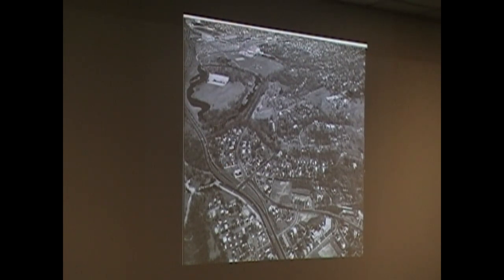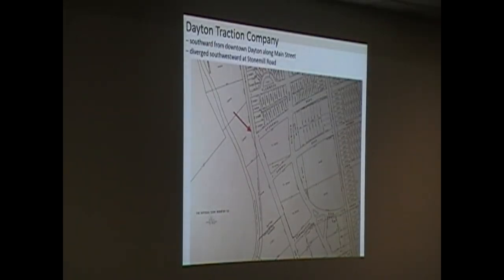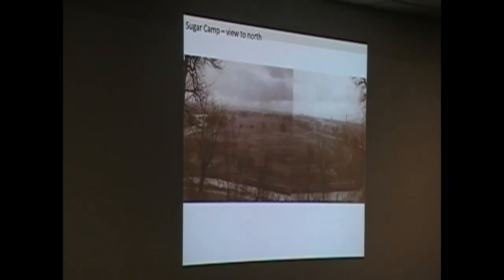up to Calvary Cemetery. So here's National Cash Register, here's the fairgrounds, here's the old River Park area and the entrance to Calvary Cemetery here, Neil's Heritage House right there. So the rail car came down Main Street and diverged onto its own private right-of-way about Stone Mill Road here, came up towards the old Southern Hills neighborhood, served Sugar Camp, the NCR training facility here.